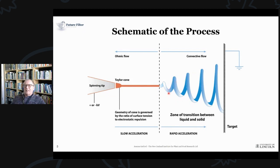So why is it expanding? It's expanding because it's got a massively high electrostatic charge and it's mutually repelling itself, and then it whacks into the target and is stuck there and deposited, and most of that charge leaks away to Earth.